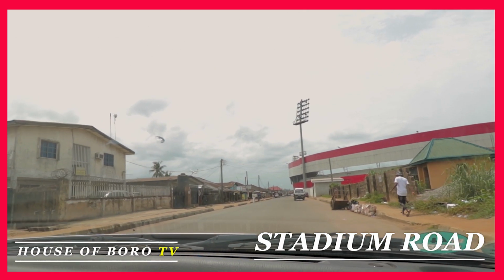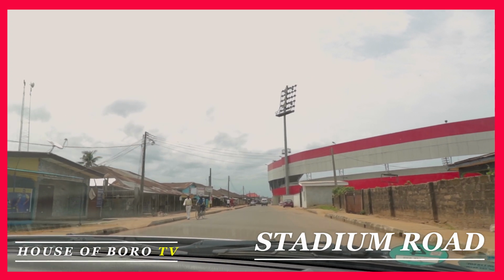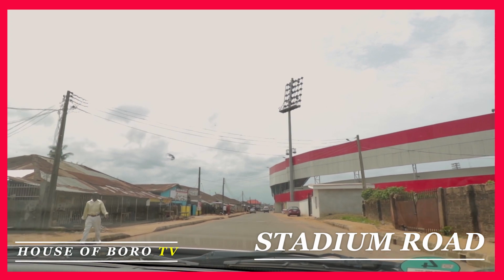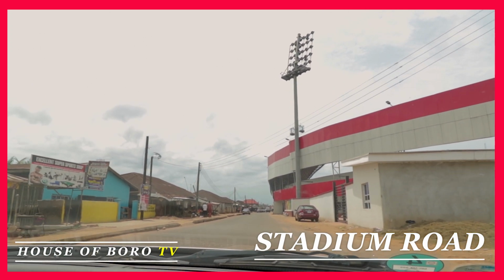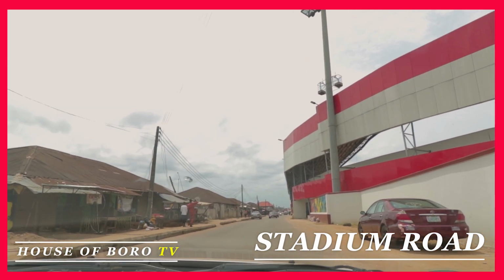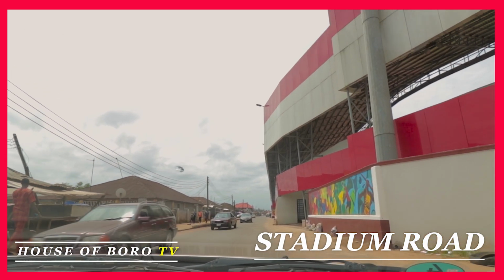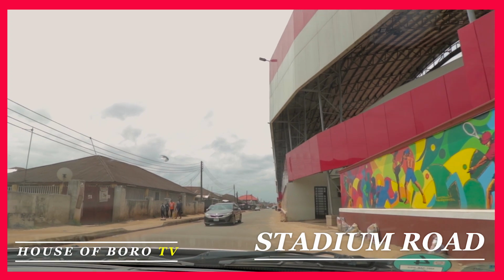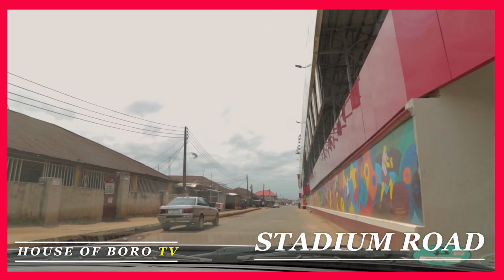At Stadium Road, you are in front of us here. This stadium is the Ogbemudia Stadium, formerly called the Ogbe Stadium. Recently they renovated it because of the sports festival they were planning. But at the end of the day, it cannot take place again due to the coronavirus of 2018.